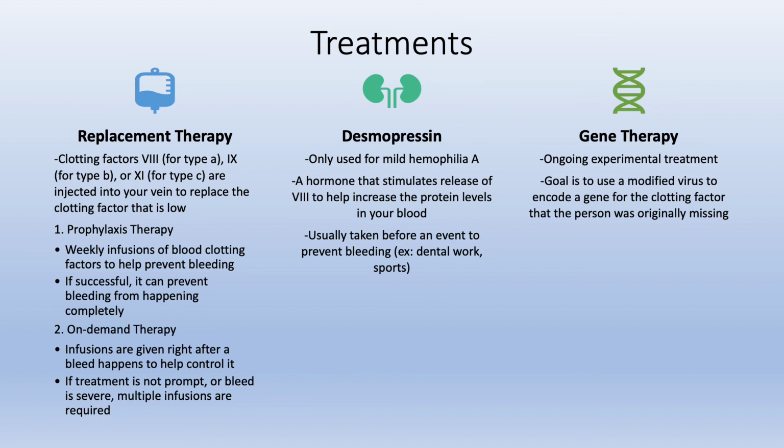Gene therapy is an ongoing experimental treatment. The goal is to encode a gene for the clotting factor that the person is originally missing.